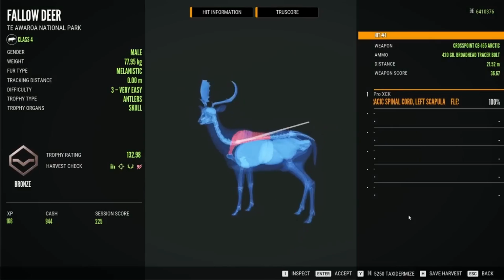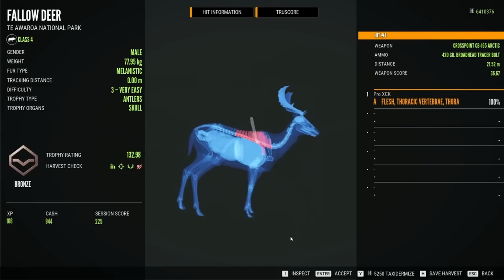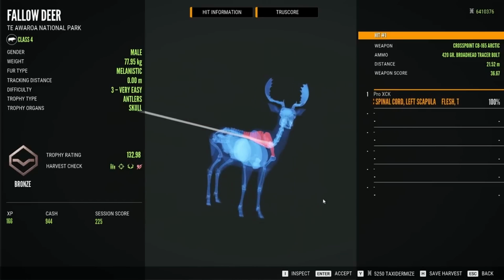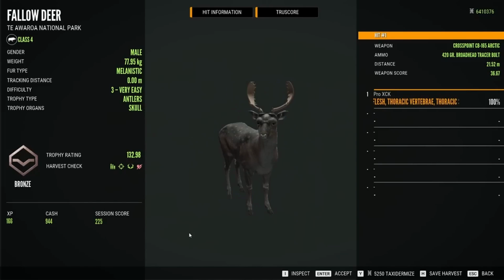Messing it up was certainly not in the plans. We hit him too high essentially because our zeroing distance was at 40 meters and this guy was 21 meters out. So we ended up losing the medal, which was a silver, but it's not a big deal because in this case the only thing that matters is the fur type and we have our mela.